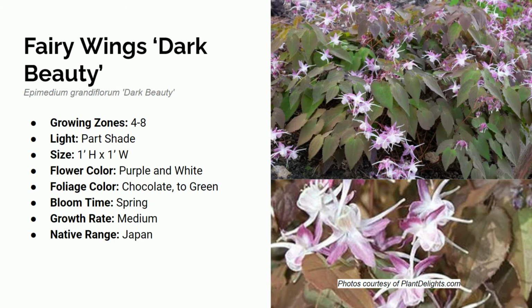Fairy Wings Dark Beauty features brilliant purple and white bicolor flowers. They emerge from this dark chocolatey purple foliage in the spring. It gives off a lightly fragrant scent. It's almost like a citrus-like scent, and that happens only in the afternoon. Very unique and interesting. It's very compact. It only reaches about 1 foot high, so it's a great option to tuck into those difficult areas of your garden, even if they are dry shade. It thrives in part sun to light shade, and it's also deer resistant. So definitely check out Fairy Wings Dark Beauty.